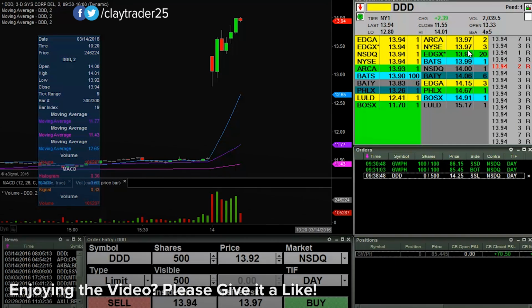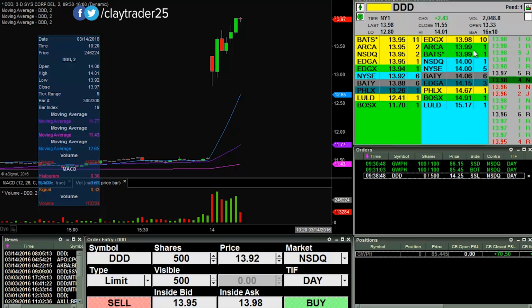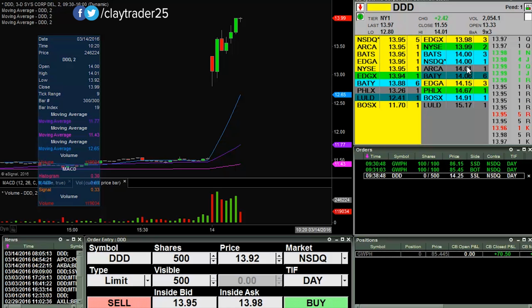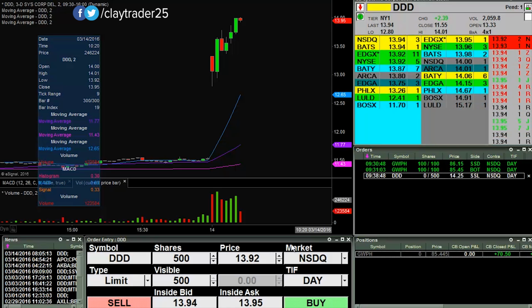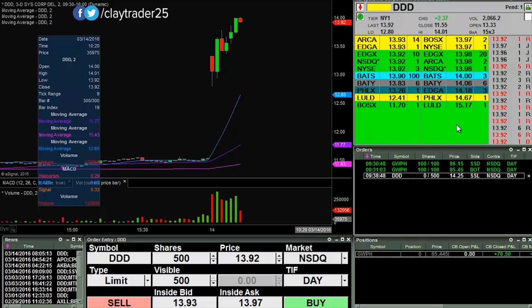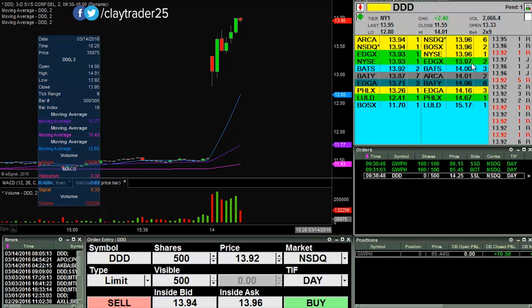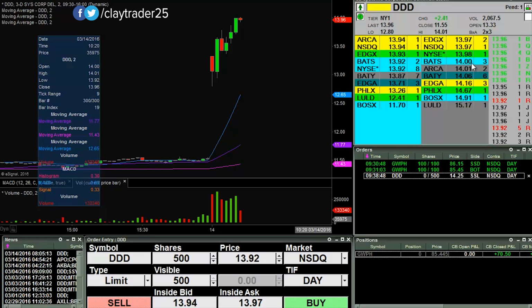DDD nearing the $14 break, not quite there. So I would like to try to capture this on video just so we can see how the price reacts when it breaks through 14. Ideally, I want to see it shoot up there very quick and get me filled. So I want to see a surge through 14 and then get me filled up at 14.25. So we'll give it a few more moments here to see if it can break through 14.